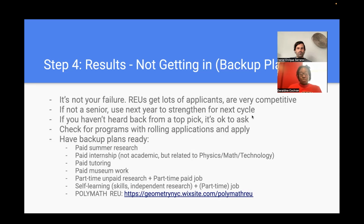The other thing is have backup plans ready. So you might want to look for paid summer research. This is sometimes not affiliated with REUs, so you can do a search for those kinds of programs. Look for paid internships that aren't academic, so not at a university, but may still be related to physics, math, and technology. This is still going to give you really valuable experience. Sometimes there are paid tutoring opportunities, another good experience. It's a way to strengthen your own understanding as you're teaching others.